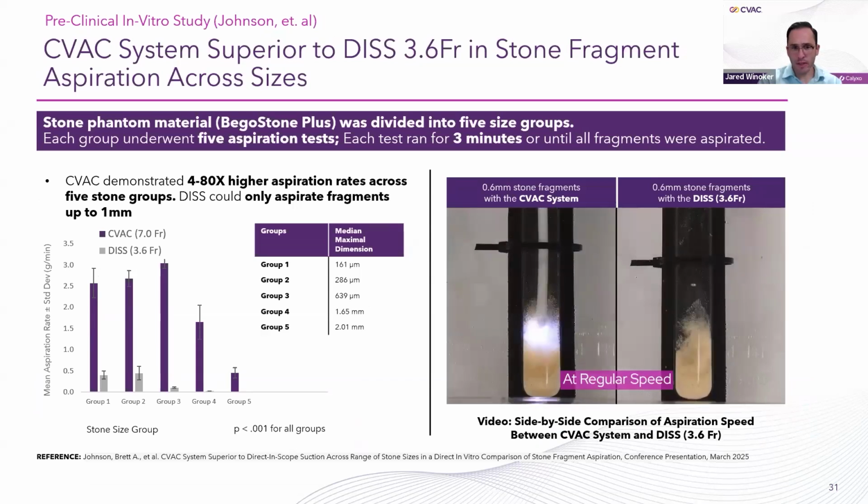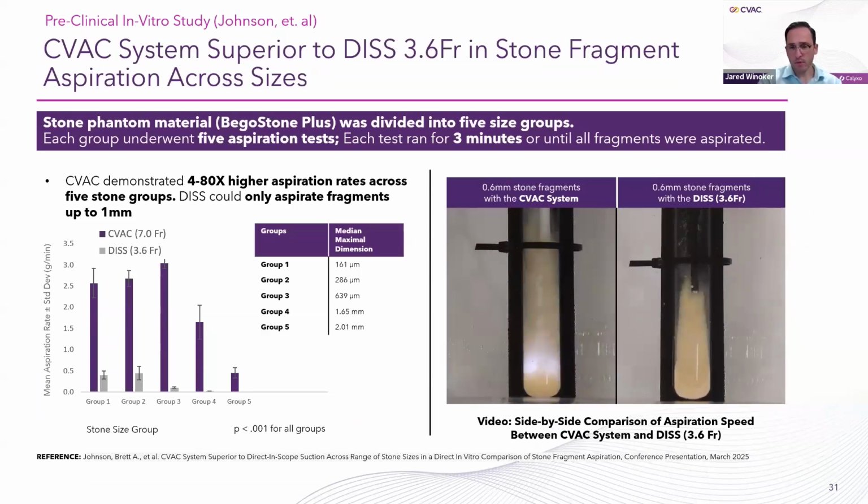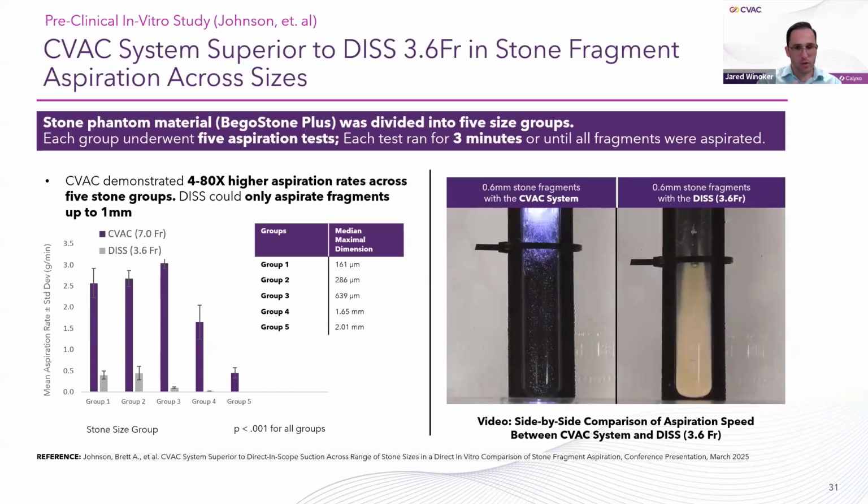And then if we look at an in vitro study done by Brett Johnson from UT Southwestern, we're comparing the CVAC procedure to aspiration with a DISS scope, that is your direct insuction scope, where we're talking alternating inflow and then turning it off to do vacuum outflow. And just jumping to the video on the right, starting with the same amount of stone fragments, you can just see qualitatively how much more efficiently and faster the CVAC device on the left is working compared to the DISS procedure with a 3.6 French lumen.